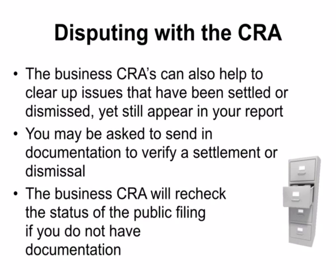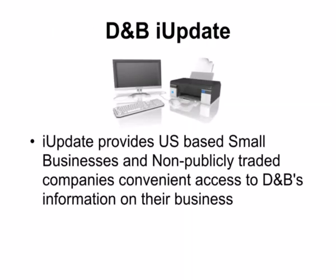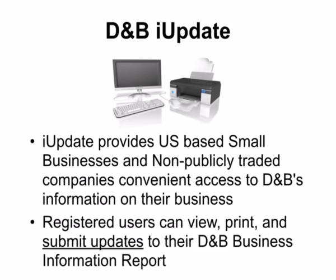iUpdate from Dun & Bradstreet provides U.S.-based small businesses and non-publicly traded companies convenient access to D&B's information on their business. Registered users can view, print, and submit updates to their D&B Business Information Report.